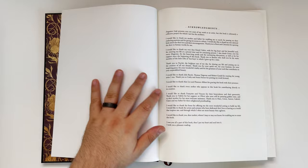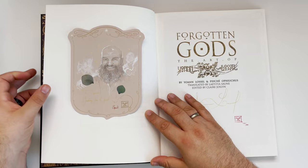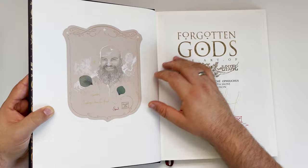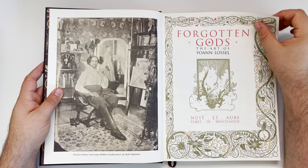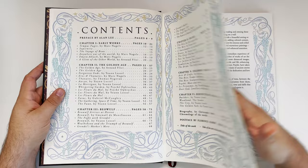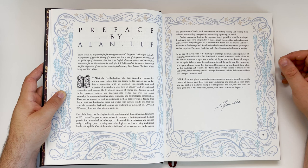We have some acknowledgements. This is with actual leaves. I didn't even notice that there are leaves on the drawing. And my eyes are golden. Man, I really appreciate that. So this is the celestial tier that they made for the campaign that Yoann made. Prefaced by Alan Lee. If there ever has been any kind of achievement that you have to unlock for your book, then it's probably a preface by Alan Lee.